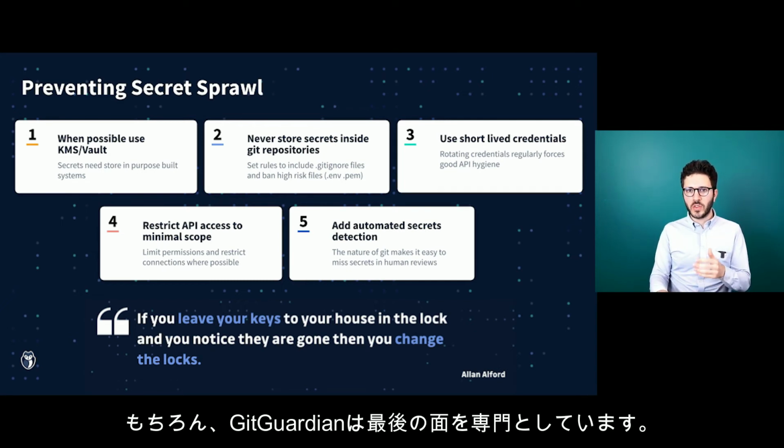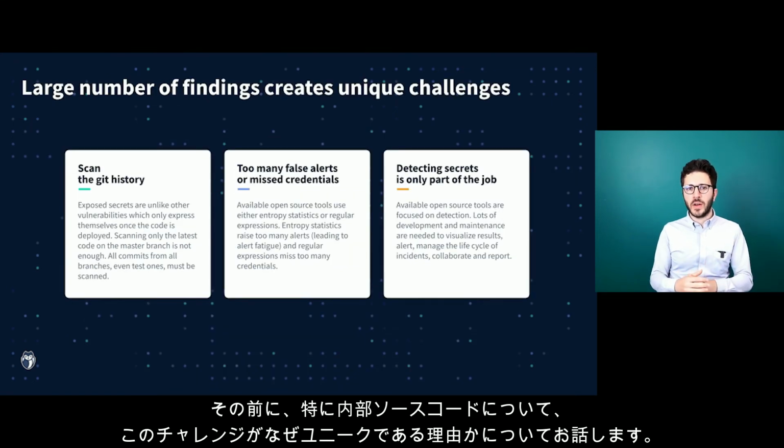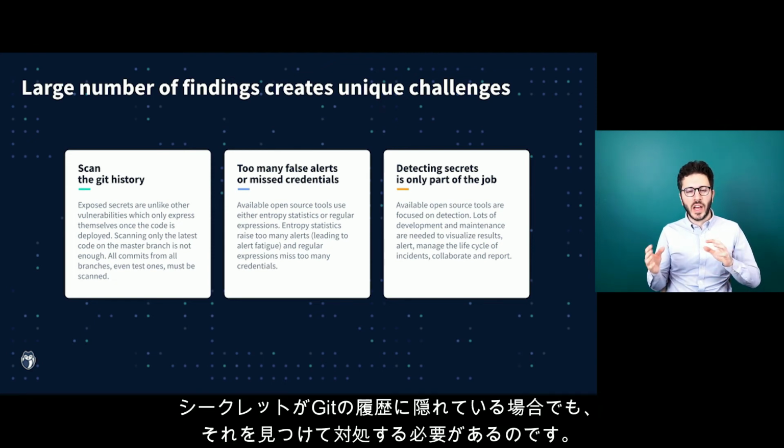So, of course, GitGuardian specializes in this last aspect, and so we slowly get to talk about what it is that we do. Beforehand, we can just also talk about what makes this challenge kind of unique, especially when talking about internal source code. So as I've already mentioned, when it comes to secrets, you need to scan everything and all your source code. Even if it's a secret lying in your Git history, it still needs to be found and needs to be dealt with.